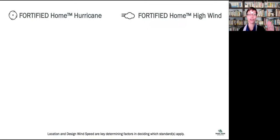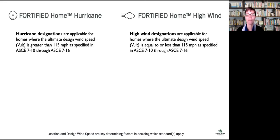So remember, there are 2 standards. There's Fortified Home Hurricane and Fortified Home High Wind. Now we're going to focus on High Wind today, but what does that mean? For Fortified Home Hurricane, you have a wind speed greater than 115 miles an hour as your max wind speed. For High Wind, it's going to be equal to or less than 115 miles per hour. So you may say, okay, now I know what the cutoff is, but how do I find that? You're going to go to this website, and this is all going to be available for you. There's going to be a PDF of the slides that will be available.